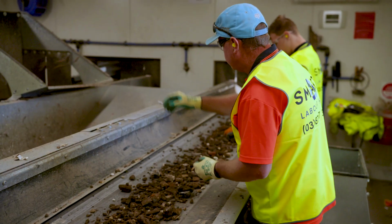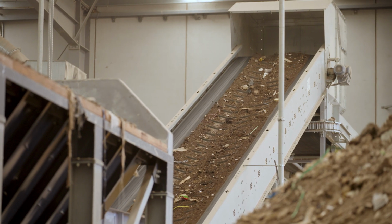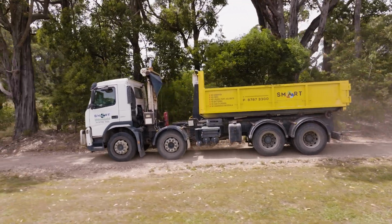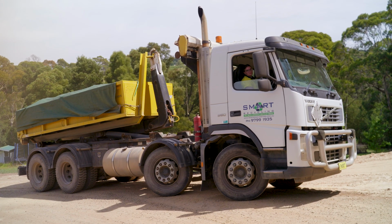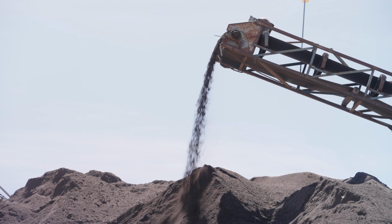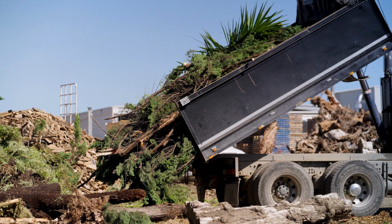We can supply labour to sort and separate waste, and then we can recycle this material at one of our three depots around Melbourne. We can supply waste collection services through skip bins, rigid trucks or semi-trailers. We can supply topsoil, compost, mulch and aggregate, all from 100% recycled materials.